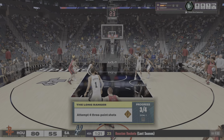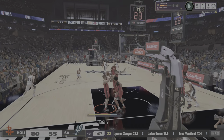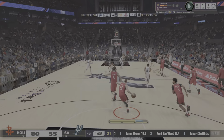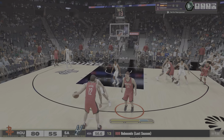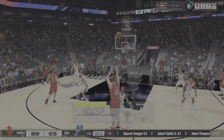San Antonio's gone 1 of 3 from outside the arc since we've reached the 4th quarter. And one team is just completely outclassing the other tonight. Spirited performance, and it really ignited what is turning out to be a monster win here for the Rockets. This was a very efficient offense tonight. And they found a way to get their shots to go down. A little luck didn't hurt. A lot of their 50-50 shots fell their way.